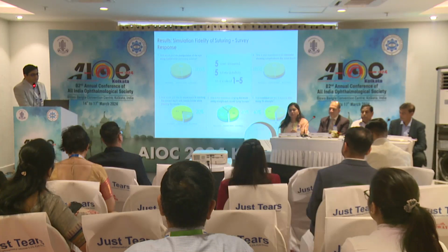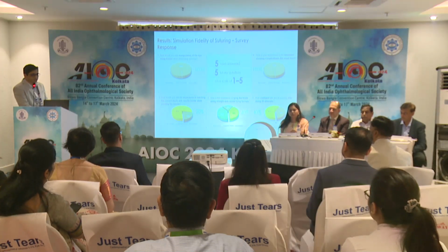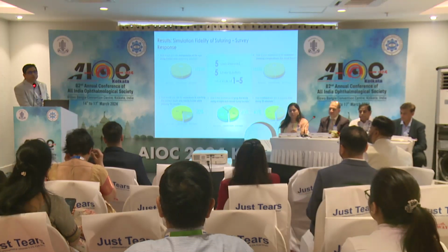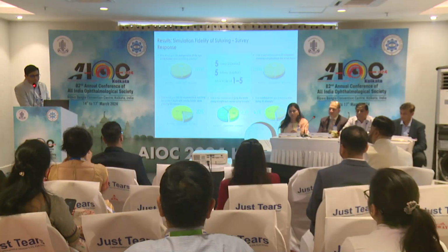They were very confident. And how would you rate the experience in reaching the correct depth with the needle holder? Almost 80% felt that the depth that they could attain every time while doing the task was good. They were confident, and they were really hoping that they would replicate the same when they go on real life surgery.